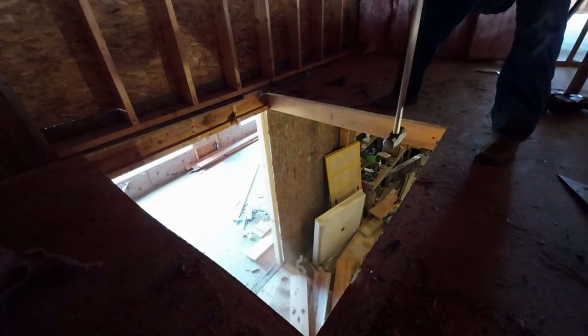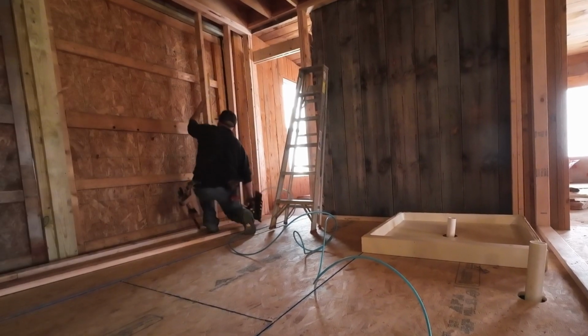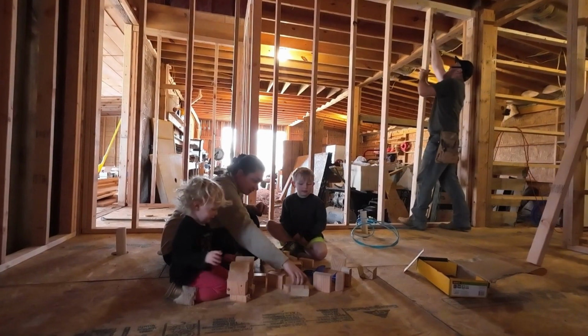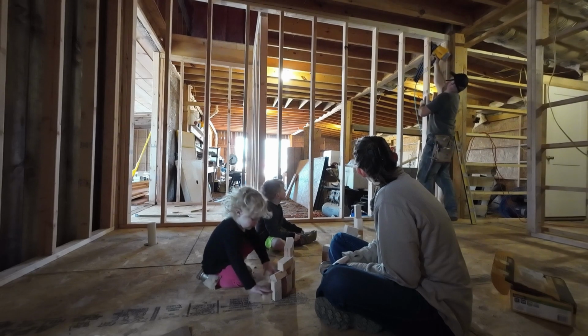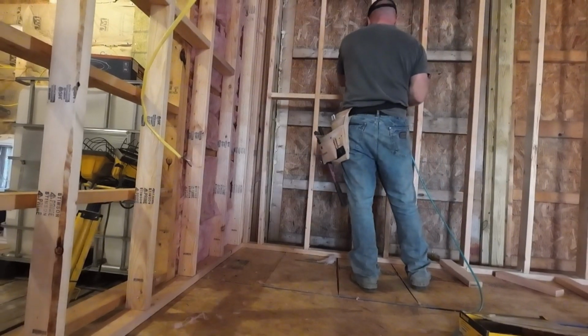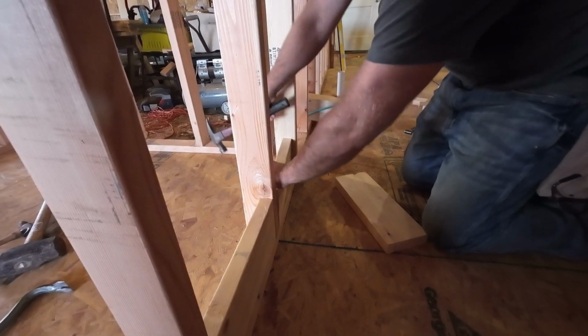Living in a camper with a bathroom so small it could double as a closet has been humbling, to say the least, but seeing the bathroom walls go up in our house feels surreal. Soon, with the fixtures in place and the walls fully enclosed, it'll shift from a dream to a reality. Each board we set brings us closer to a home we've built with our own hands, a space where our family's future will unfold.